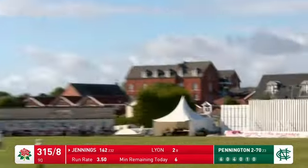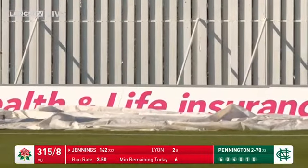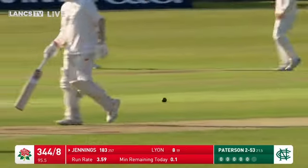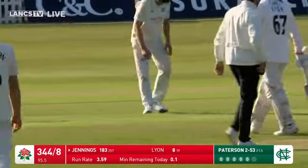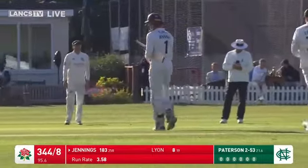Bowls to Jennings, and again that's gone down the ground, a big blow. Final ball of the day, and that's turned out towards the leg side by Keaton Jennings, and it is 6 dot balls to end the day's play.